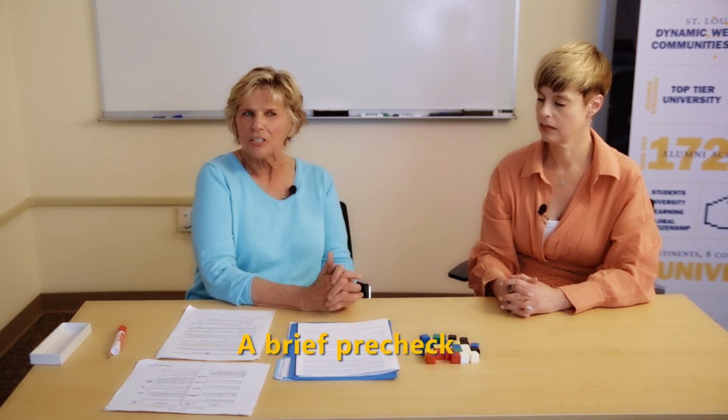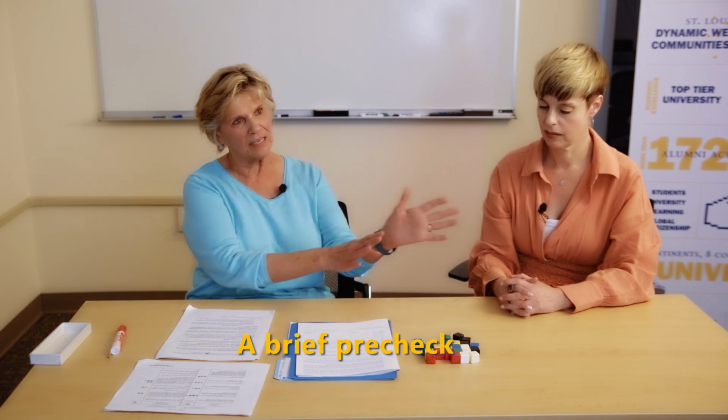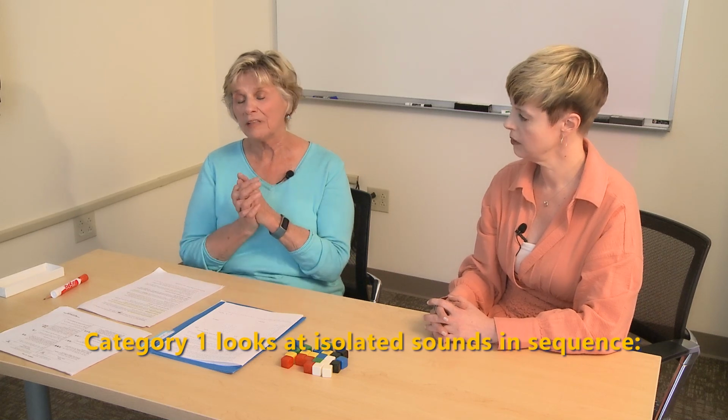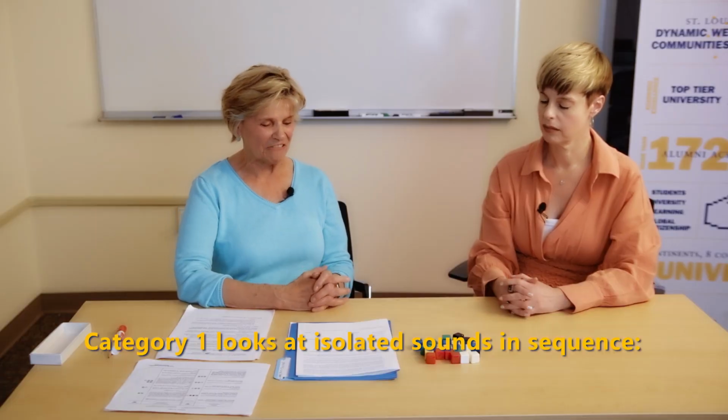When I begin the test, the first thing I would normally do is a little pre-check. It looks to see if the student understands colors, like in these blocks, that they can identify different colors. If they know the terminology for same and different, first and last, and they can follow directions. If they have trouble with any of that, they're not ready for this test, and I can't give it.